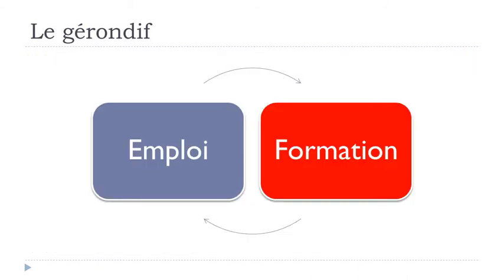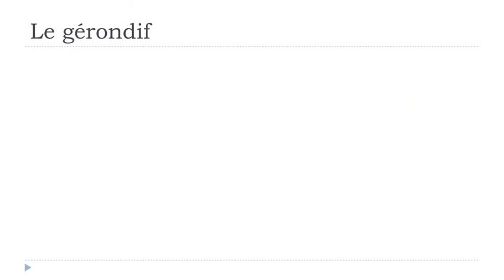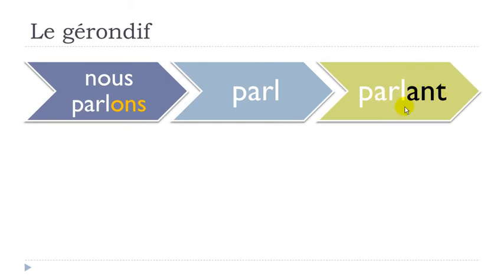All right? So let's see now how do we make this gérondif. So remember, as we saw previously, first you will have to use la préposition en, then you will have to use le participe présent, and you will get a beautiful gérondif. Remember the way to make this participe présent form. Normally you will have to master the present tense. And if we take the example of parler, to speak or to talk, we'll get nous parlons at the present tense, so the form should be at the nous person. And so you will spot here the ending ons, and the idea is to take it away, so you get parl, and after that you will add ant, and you will get parlant, okay. This will be this participe présent form that you will have to add after your preposition en.